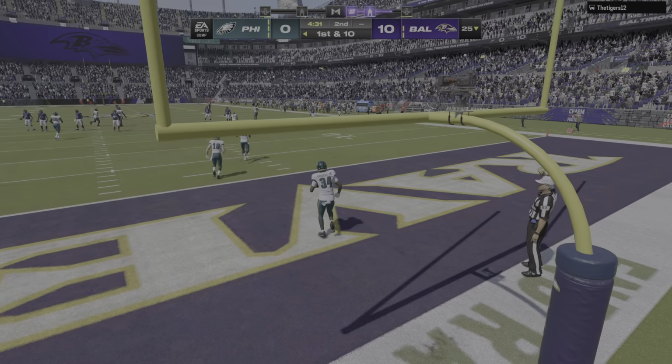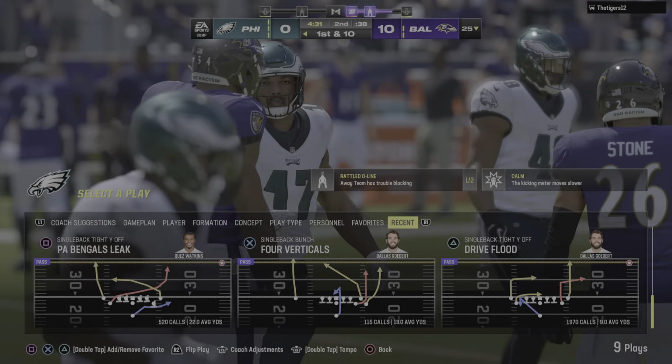Fair catch, going to be taken, and this will be moved out to the 25.